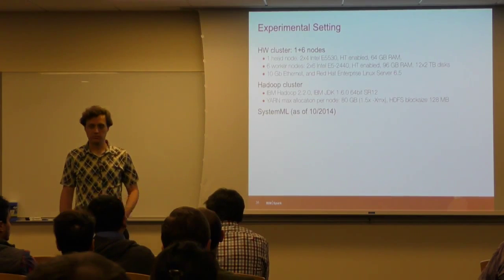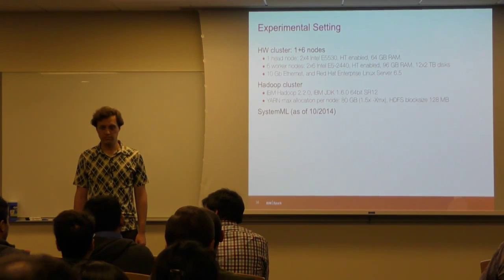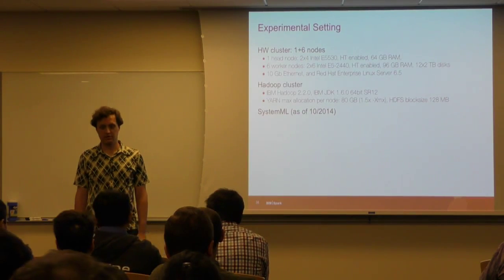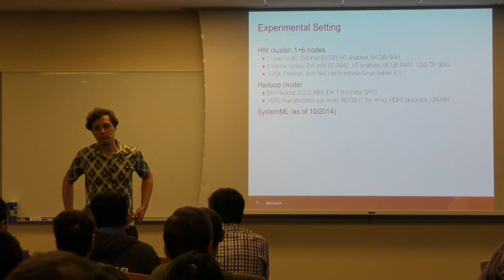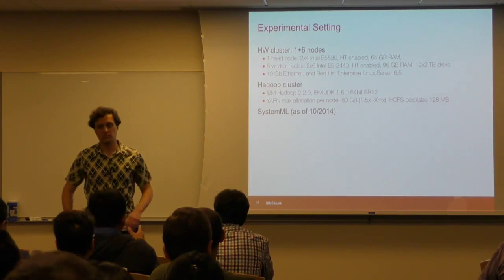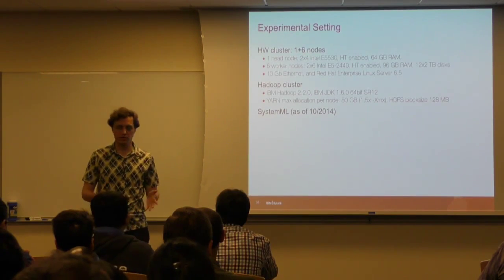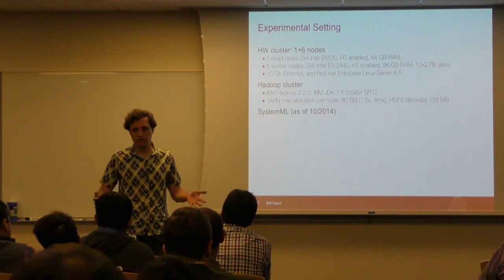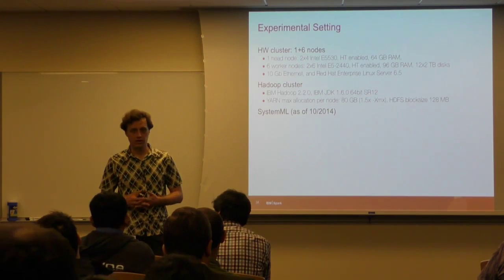I'm just wondering, because Spark 1.2 or 1.3 already includes this dynamic allocation, where you can set the number of executors and then dynamically increase as you need it. So how does that compare with your approach, where you do a pre-optimization first and then set it and don't change it during that process? So again, for those on the live stream, the question is how would this compare against the dynamic on-demand allocation of executors with fixed chunks of memory?